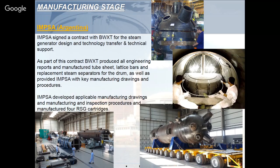Then the steam generator main supplier was implemented in the province of Mendoza here in Argentina. And you can see some pictures here of different stages of the process. In the upper picture, you can see how we assemble the primary head to the tube sheet. Then you can see a picture of the tubing of the steam generator, and the lower pictures show clean room activities and ready for transportation.